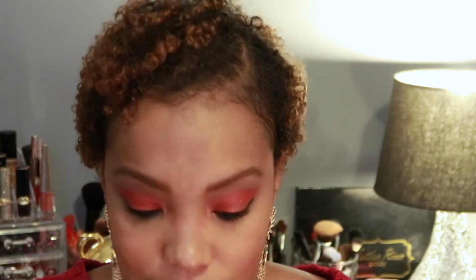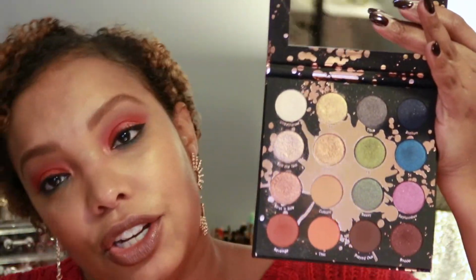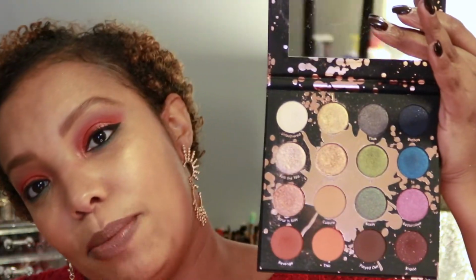I like the single shadows and I like their pressed shadows prior, but I think this is really where it just started knocking it out of the park. I think this palette is gorgeous. It's your whatever palette. You need to go to work, you can wear it. You need to go out, you can wear it. If you want to pop a color, you can wear it. If you're going out with your friends, you can wear it. If you're going traveling, you can pop it in your bag. It's perfect. It has a mirror.